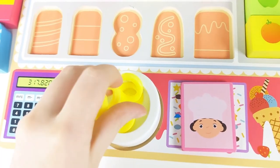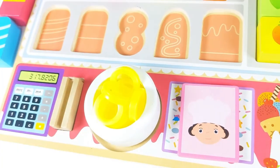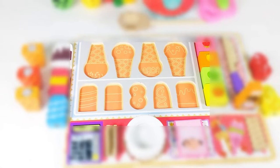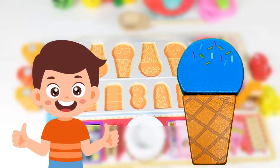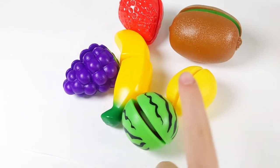Let's check how many coins our customer gave us. They left us a tip. Buyer number 4. Let's create a refreshing treat with watermelon and lemon ice cream.